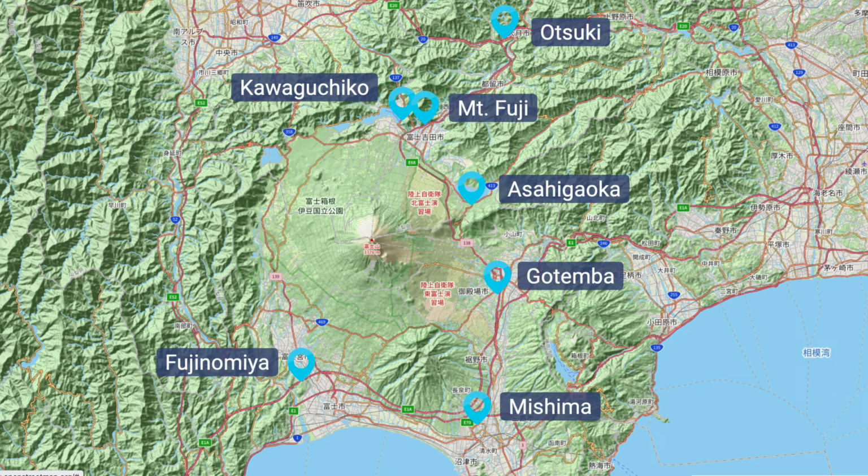If you have a JR pass, keep in mind that the Fuji-Q Railway is not covered by the JR pass, as it is owned and operated by a separate company, not the JR group. To board a local train, simply show your Mount Fuji pass while walking through the ticket gate. If you're not using the pass, you can tap your IC card when entering and exiting the stations.